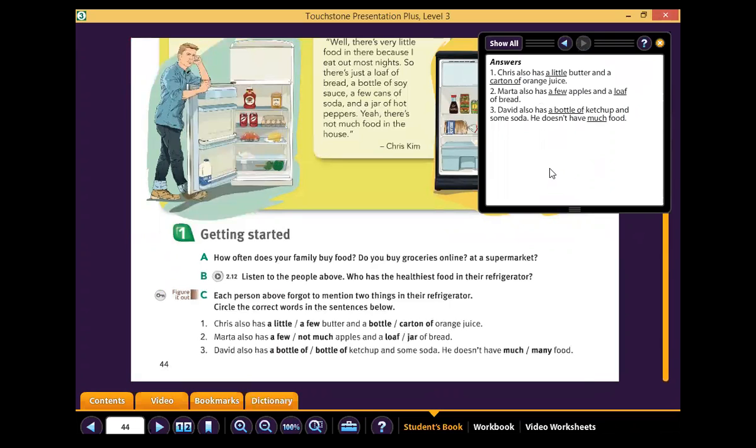Okay, here you can check your answers. Number 1, Chris also has a little butter and a carton of orange juice. Marta also has a few apples and a loaf of bread. And 3, David also has a bottle of ketchup and some soda. He doesn't have much food.